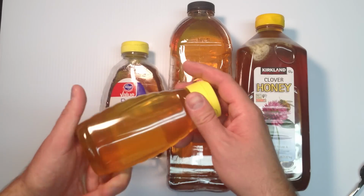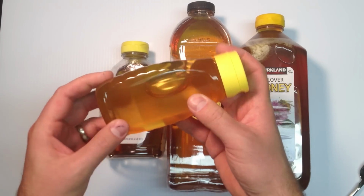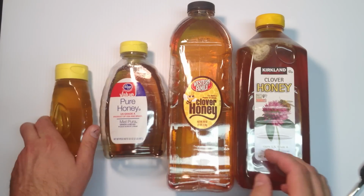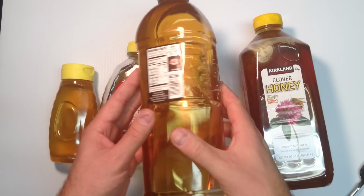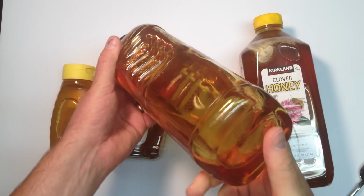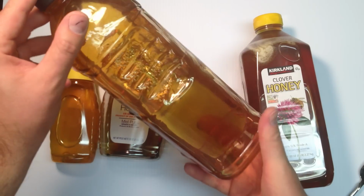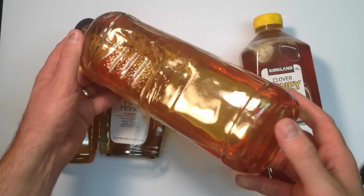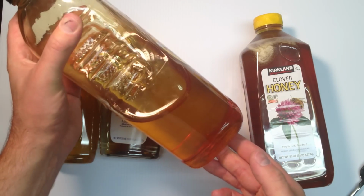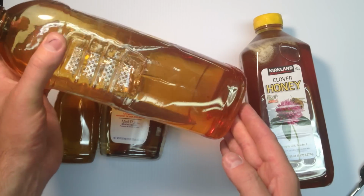This honey here has floaties in it, pulp almost. You can see the little bits of pollen. These honeys are very runny and very clear. Now there is a water content to honey. The bees actually dehydrate the honey, thicken it, which gives it its ability to last longer. If they didn't dry it out, it would ferment.